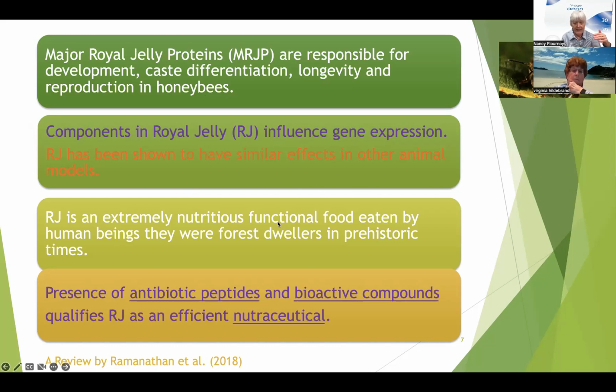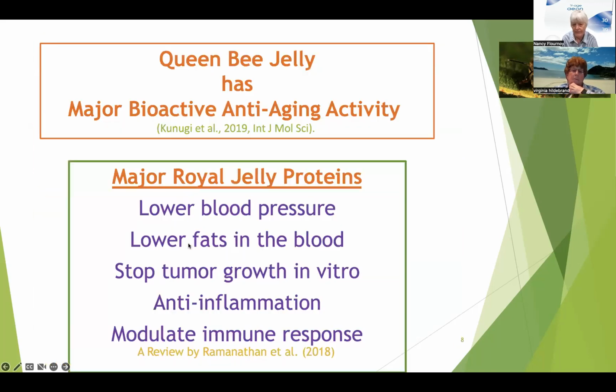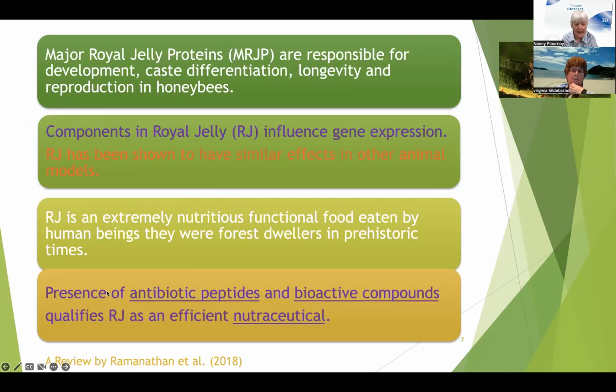And then on something related, but less connected specifically with longevity, the royal jellies are known to be very nutritious, and they've been eaten by humans forever. And they also have antibiotic peptides and bioactive compounds, and therefore, as far as our regulatory systems are concerned, if you're going to buy some royal jelly at the store, it is considered a nutraceutical.